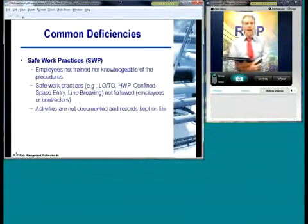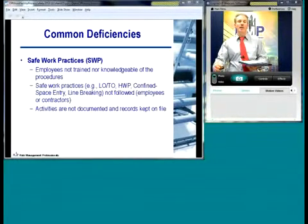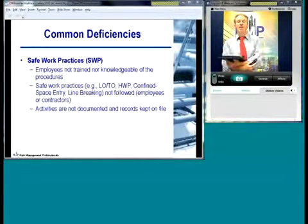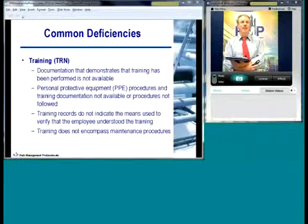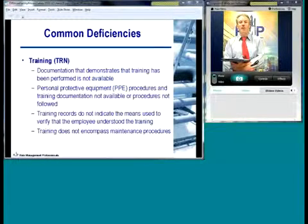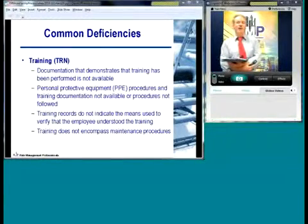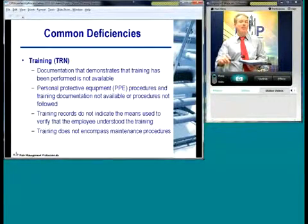Safe work practices: poor training, people not knowledgeable in the procedures, not following through with lockout, tagout, work permits, etc., and also not documenting and keeping records properly. These are things that can foul you up for safe work practices. Training programs: not documenting how the person who needs the training understood the training, not documenting it in the first place, or not having the documentation available are key things that result in deficiencies with these programs. PPE procedures and training documentation not available, training records not showing how the employee understood the training, and also not accompanying maintenance procedures. These are all things that can foul you up with respect to your training program.